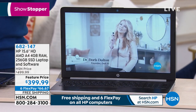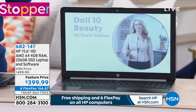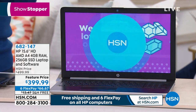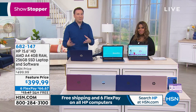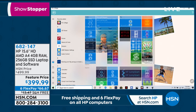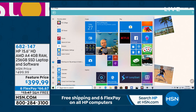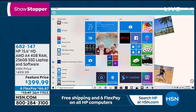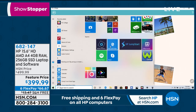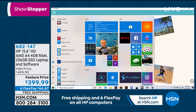The other thing about this, too, is when you look at the brands that are really giving you this experience, it's HP, which we know is fantastic, our number one selling brand here at HSN. It's also AMD, which is an amazing processor. But it's also Microsoft on the inside. This is Windows 10, and it's designed to simplify our lives. They brought back the Start menu, and on the right side, these are all my favorites, whether it's accessing Candy Crush, checking my mail every single day, watching Netflix because I'm sitting in car line, or accessing my photos. All my favorites are right here, and you can organize them however you want.